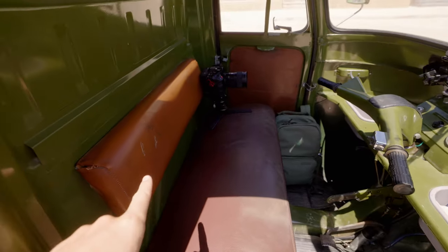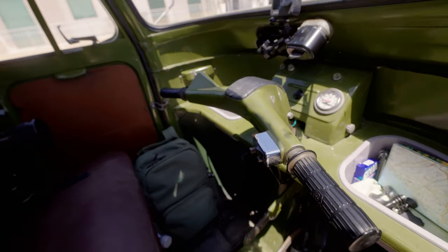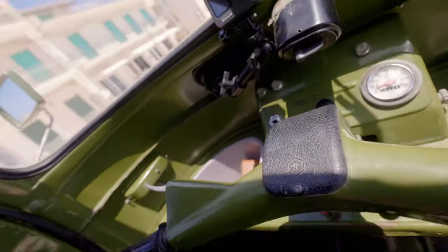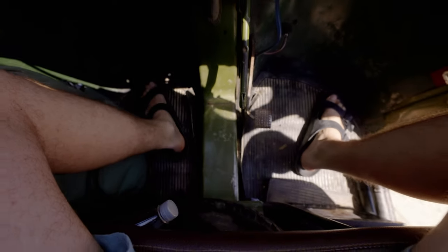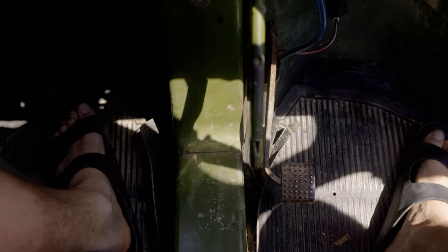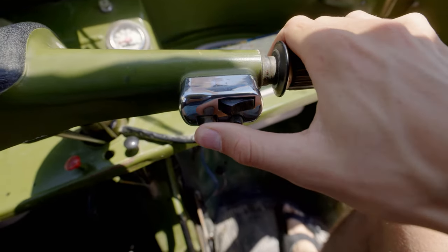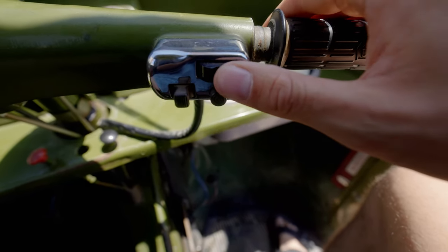So I realized I haven't even given you a tour of the cockpit yet. Big bench seat with a back. This is because it's basically just a Vespa. Once you're in here, you've got your foot brake there. So foot brake, emergency brake, and then you've got your blinkers here. You've got your high beam and low beam, which is quite great.